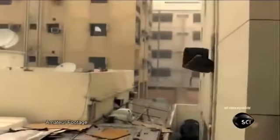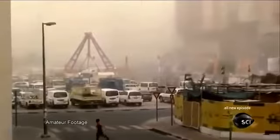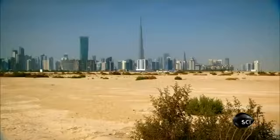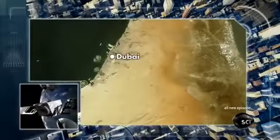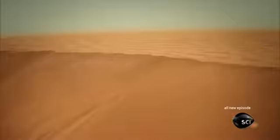Sandstorms wreak havoc on anything that's not tied down. They clog gutters, stop traffic, and ground planes. Dubai is in the firing line because it sits on the edge of the largest continuous stretch of sand in the world. The Rub Al Khali Desert. It's not the place you want to be on a stormy day.